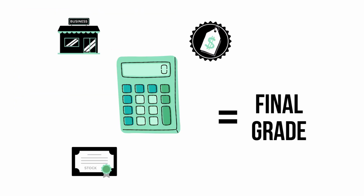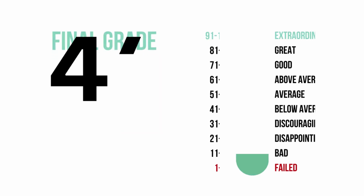Let's put our 3 factors together to get our company's final grade. Here's our company's final grade.